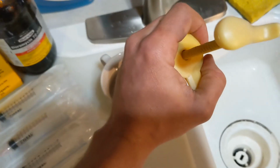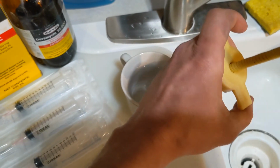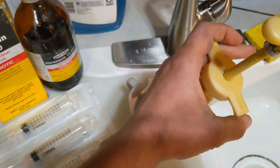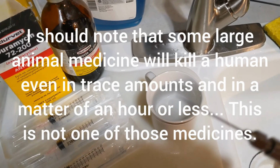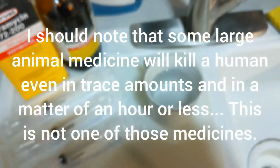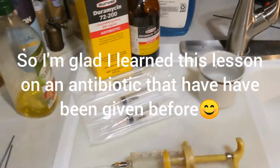And so I was sitting here holding it for like 30 seconds, and then I couldn't see how much I had in there, so I tried to move my hand so that I could see if it was full, and it slipped out of my hand, and the sharp part of that needle ran across the palm of my hand right there in that crease and cut me a little bit. So no big deal.